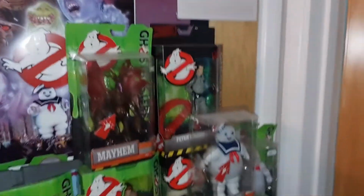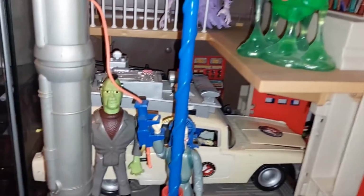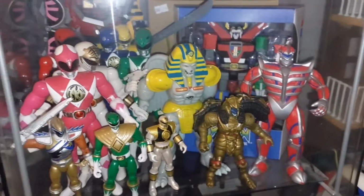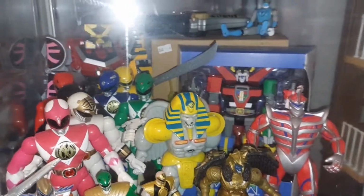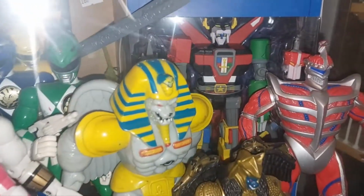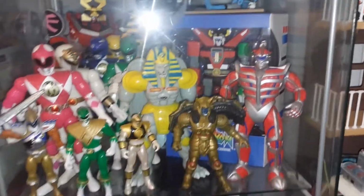So very happy with my Ghostbusters section. I've got a few more monsters on the way. So here we've got the Power Rangers. This is my small Power Rangers section with Voltron. You can see Voltron there, which I actually bought from Tom from Pizarro Pieces.